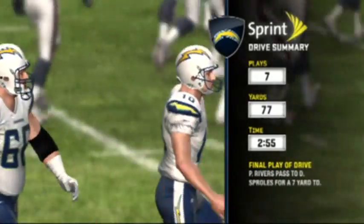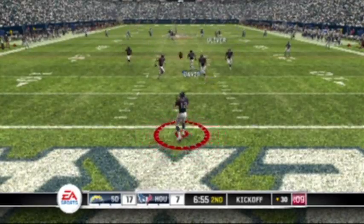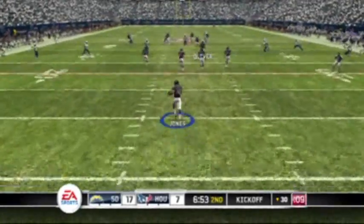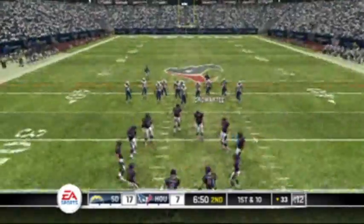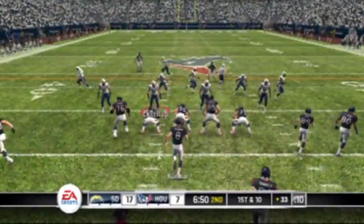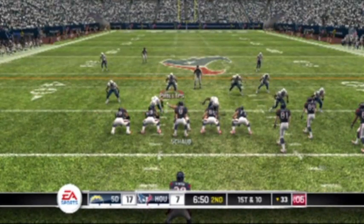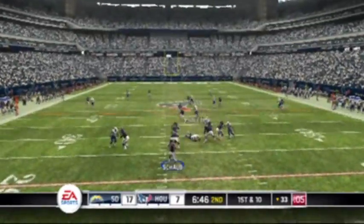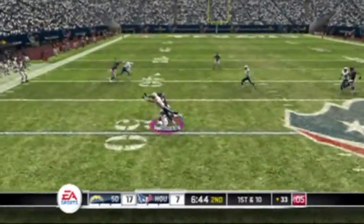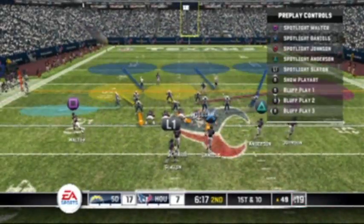Here's your Sprint Drive Summary. At the 30, they'll take over at the 33. First down now and 10 to go. Gets the pass off. Black 58 rail!